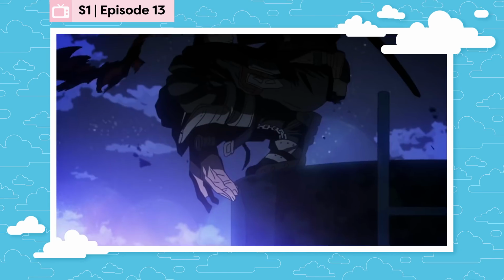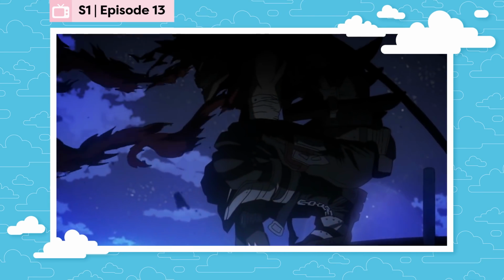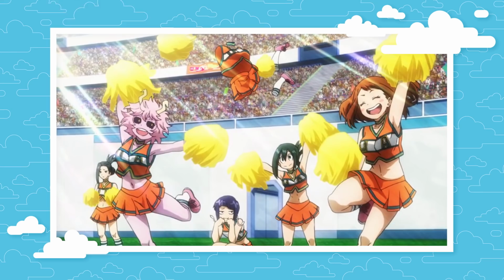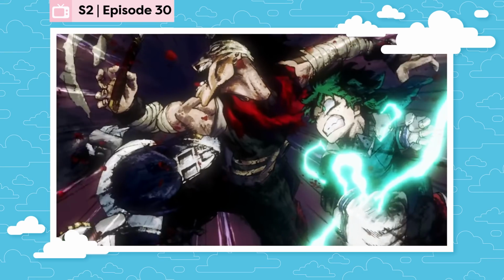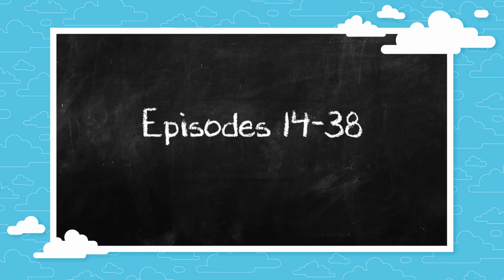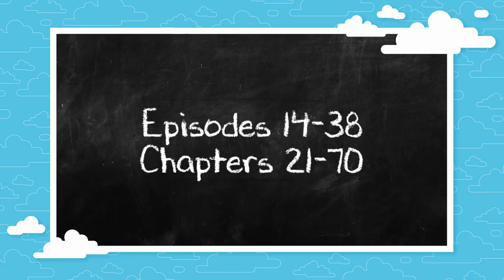And notably, to round out the season on a nice cliffhanger, the anime teases Stain way before he's mentioned in the manga. We don't get any Stain until the end-ish of the sports festival arc. Season 2 is when things start heating up. It covers the UA Sports Festival arc, the Versus Hero Killer arc, and the Final Exams arc. In other words, episodes 14 through 38 and chapters 21 through 70.